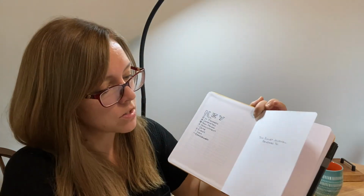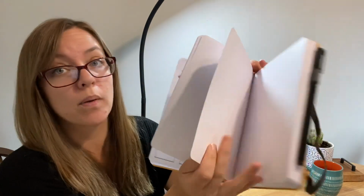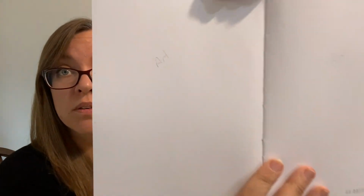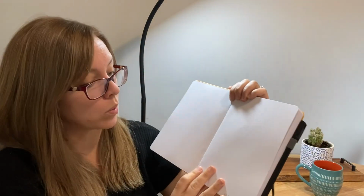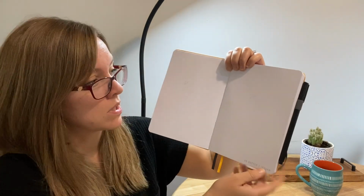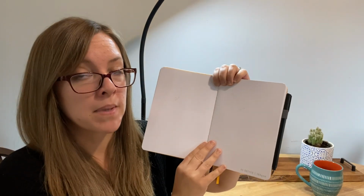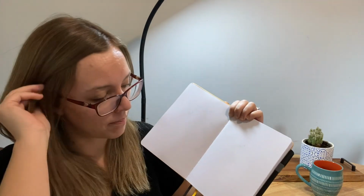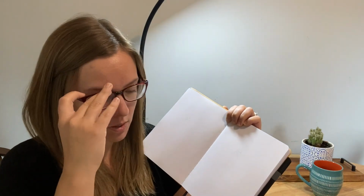So I also got this, I think it's 160 GSM paper, so it's mega thick. I don't know if you can tell, but this is one page, it's so thick. So then on the first page, I don't know if you can see that, but I wrote art because it's just a totally blank page. Oh yeah, here it says A5 dotted 160 GSM. So it's an A5 notebook as well. I don't really know what all that means yet, but I know that because I'm starting a stationery business, I need to learn what all the A's, A5, A7, that sort of thing, sizes actually are.